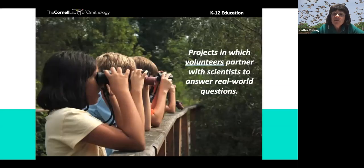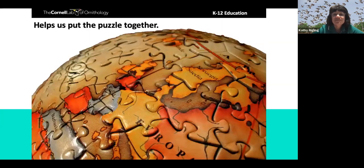These are projects in which volunteers partner with scientists to answer real-world questions. It helps scientists put the puzzle together because scientists can't be everywhere. So your observations, your students' observations do make a difference.